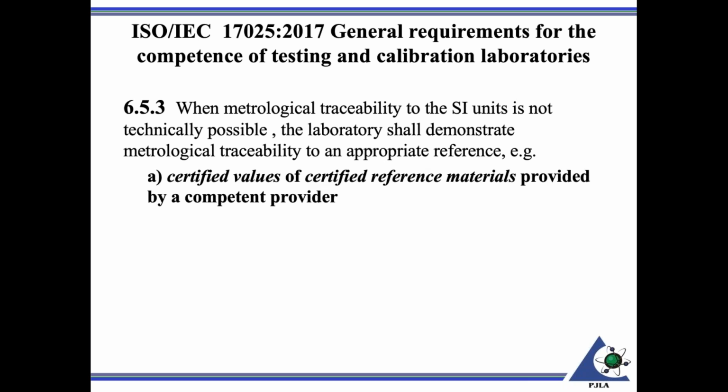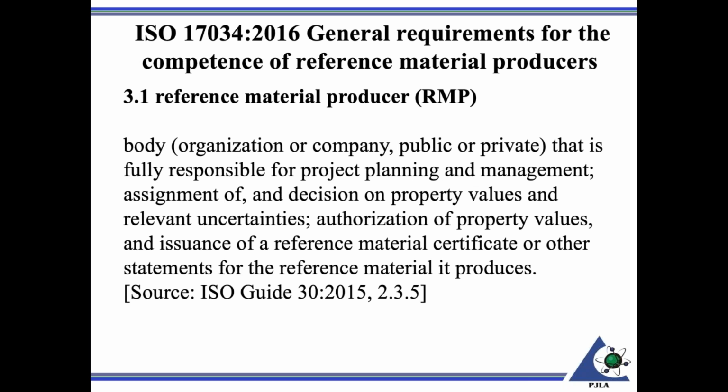Of course, we know that not everything is, in a sense, traceable to the SI. Things like color match and things of that nature. So here it says when metrological traceability to the SI units is not technically possible, the laboratory shall demonstrate metrological traceability to an appropriate reference. And it says that certified values of certified reference materials provided by a competent provider, in this case, is one of the items. It's the main item there. So that's where we want to ask: how do we determine providers are competent? How would they necessarily provide certified values? And then what would be applicable in each of these 2 cases?